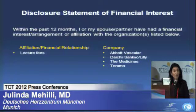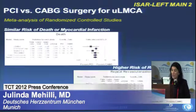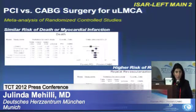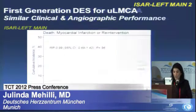It's already known, and there is a large body of scientific evidence showing that the risk of death or myocardial infarction between PCI and CABG for unprotected left main coronary artery disease is very similar, even at long-term follow-up. However, after PCI for unprotected left main coronary artery disease, the risk of repeat revascularization is 2 to 3 times higher than after CABG surgery. That's why we are looking for a drug-eluting stent which has the best performance in these patients.